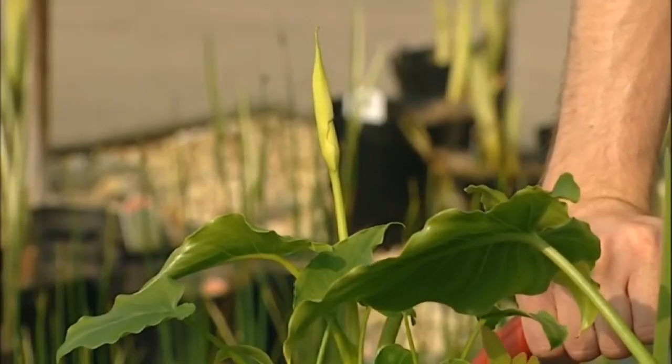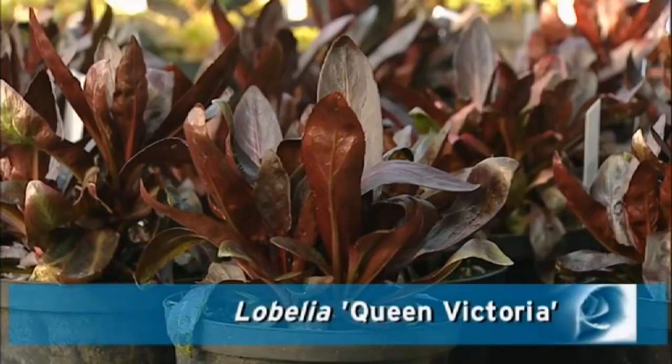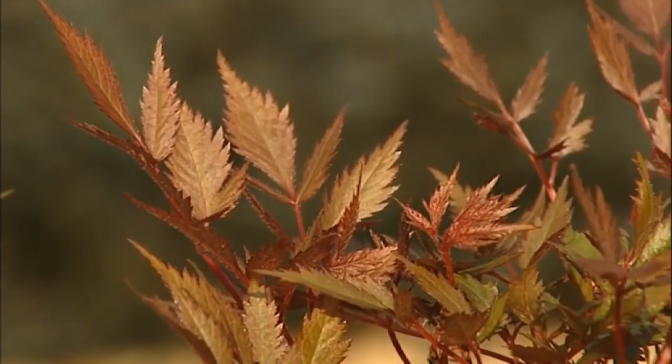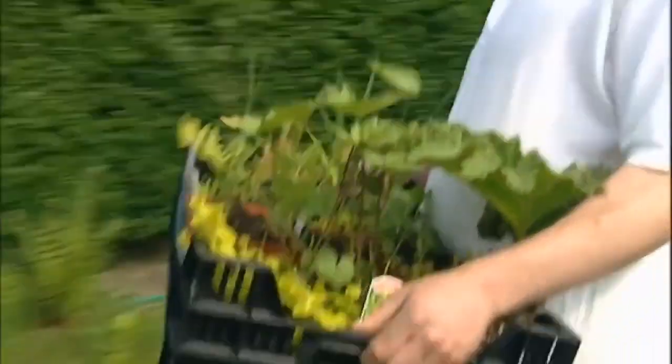A white arum lily will add some variety to the mix, but Alison still wants some colour, so she's choosing Lobelia Queen Victoria, which will have bright red flowers. She also likes the look of the feathery red astilbe. Come on then. Back at base, the sun is high and our thirsty plants need a drink before we put them into the ground.